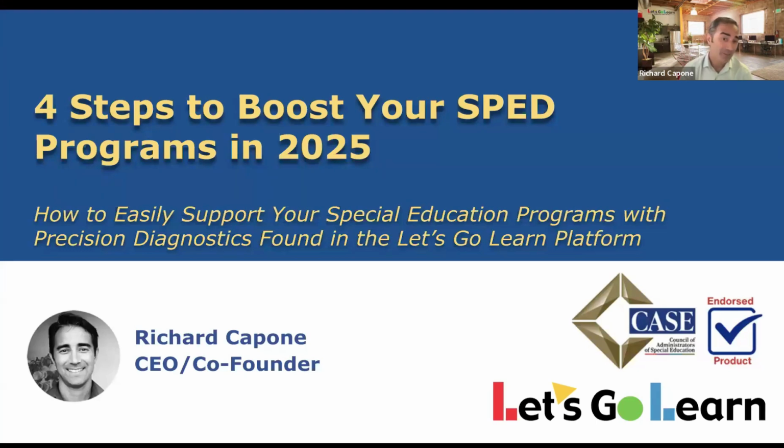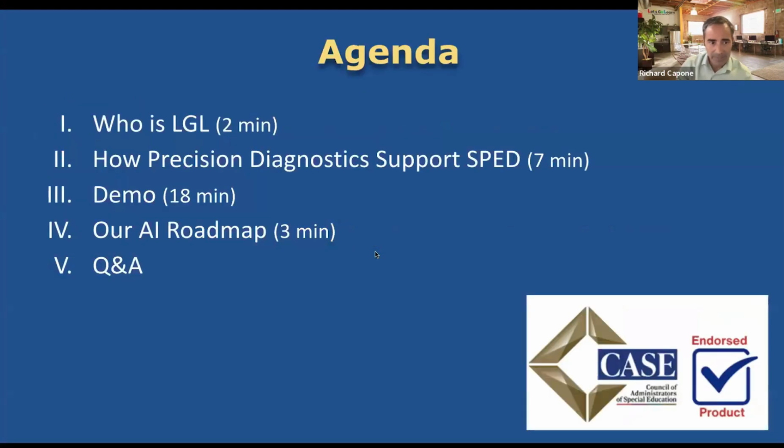And today we're going to be covering the 4 steps to boost your SPED programs in 2025. 30 minutes today. Here's our agenda. Real quickly on who Let's Go Learn is, 7 minutes of slides, 18 minutes of demo, and then I'm going to be talking a little bit about our roadmap, some of the features we're integrating into our system, and then we'll have Q&A. So it'll be about 30 minutes of presentation, and then the Q&A will spill over the 30 minutes probably.